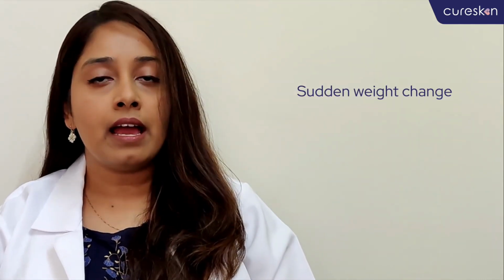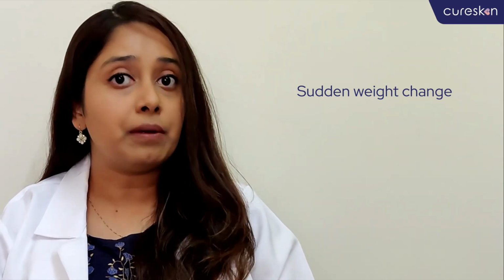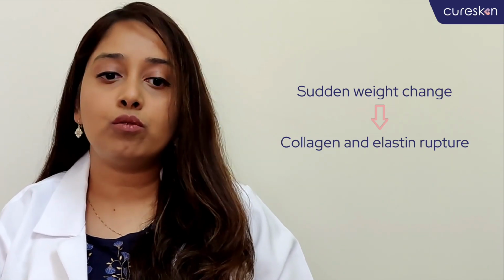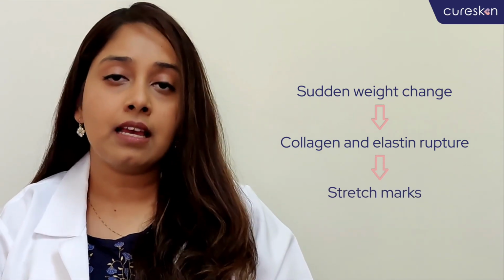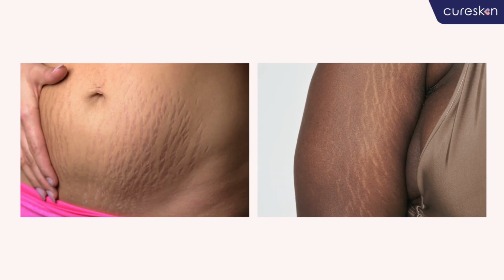Stretch marks are basically colored lines or linear scars that appear on the surface of the skin during times of sudden weight change, either sudden weight gain or weight loss. What happens here is that the collagen and elastin fibers, present in the deeper layers of the skin, are not able to withstand this sudden change and they tend to break and rupture. This leaves behind these stretch marks. They usually appear around the armpits, abdomen, hips, thighs, groin, and even the back.